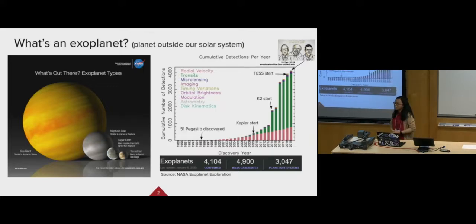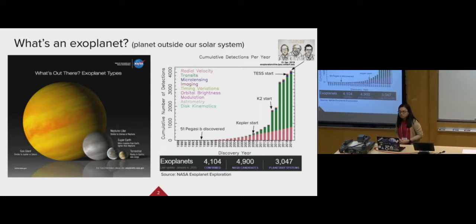We have so far 4,104 confirmed exoplanets to this date. There's 4,900 candidates, which means they're not confirmed yet as exoplanets. And that 3,047 is saying how many star systems they're in. Also, by the way, exoplanets are totally cool because it won a Nobel Prize last year, half of it.